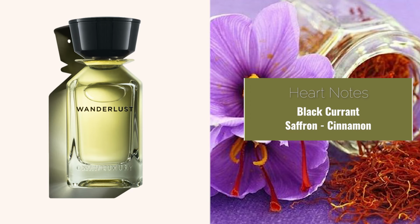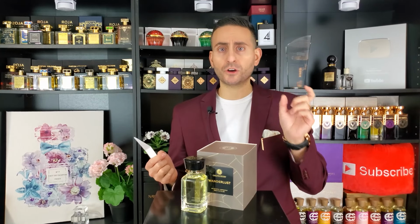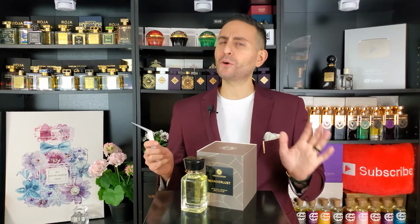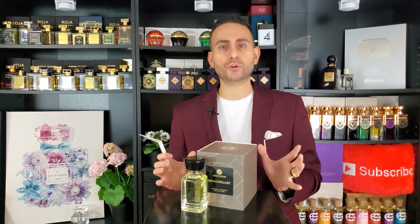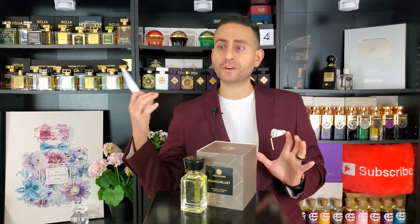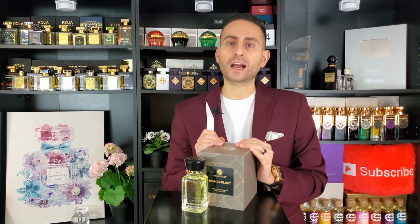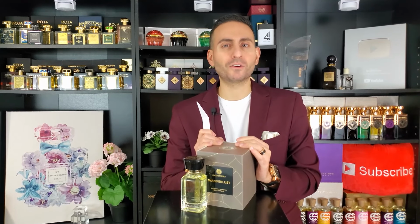Blackcurrant for me always gives off a bit of a musky vibe. Some people have even compared the raw material when you smell it on its own to cat pee. I know that sounds absolutely gross. I wouldn't go that far, but I actually do enjoy the smell of blackcurrant. I think it adds a very interesting personality to a lot of fragrances. But more than anything, I thought I was smelling fig or coconut.